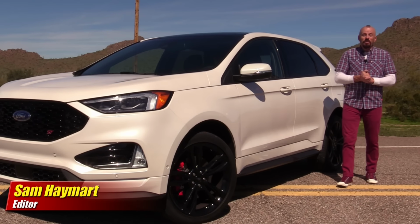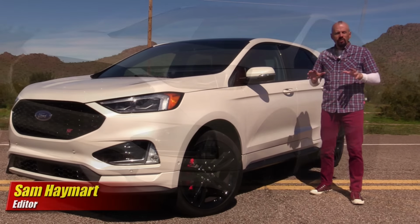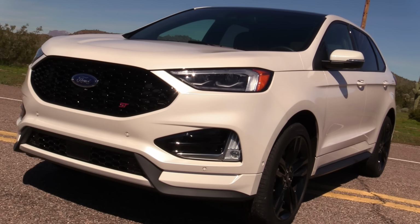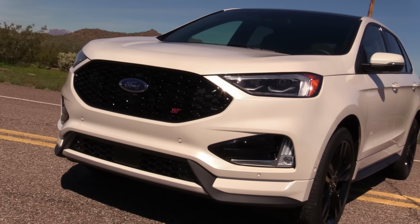All right, my friends, let's get to brass tacks. For 2019, Ford's Edge got a styling refresh and a couple other little things to make it fresh. First thing is with the ST, a new name. It used to be the Ford Edge Sport, now it's the ST.